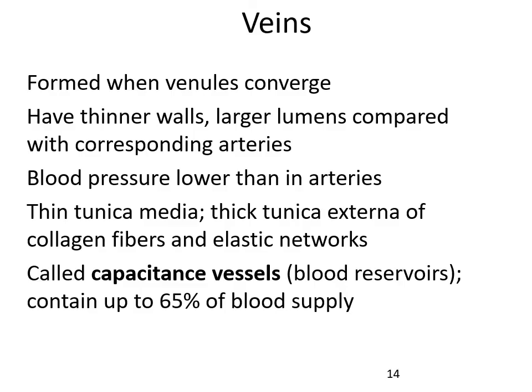Now, let's look a little bit at veins. So veins are formed when these venules, from the postcapillary venule, they converge. They have thinner walls, larger lumens compared with corresponding arteries. Blood pressure is lower than in the arteries. They have a very thin tunica media, a thick tunica externa of collagen fibers and elastic networks. They're also called capacitance vessels or blood reservoirs because up to 65% of the blood at any given point in time in the body is contained within the veins because their lumen size is larger.